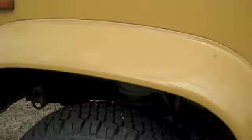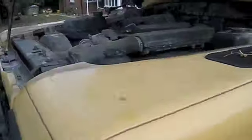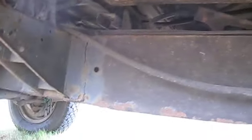Go to the front. Once again, structurals. It looks pretty clean. The front near side. Not a good tyre. Inside the engine. Offside front, another good tyre, and as you can see, structurals going underneath. We have a pretty good chassis.